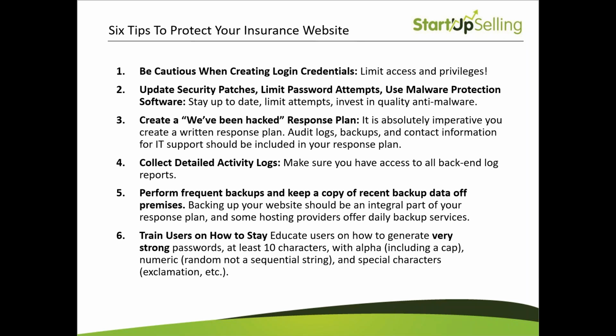Also, do you have access to and are you collecting your activity logs? If you have a malware infusion, for example, which is one of the most common, and you're trying to figure out when did it happen, how did it happen, what files did it happen to, your logs will help you with that.